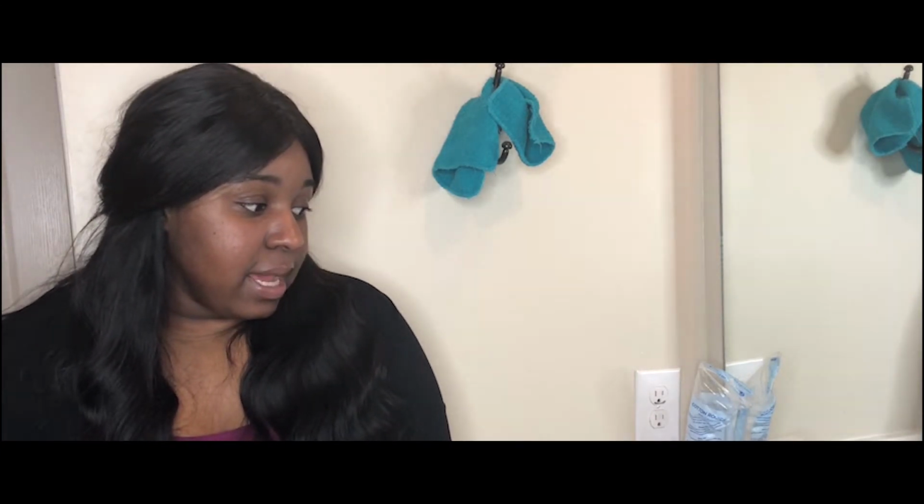So I'm going to show you guys a couple of products that I use for my skincare routine. It's going to be me trying this mask mainly. That's my first reaction to this mask. But then you guys are going to get a sneak peek of what I do for my day-to-day skincare routine. If you want to see all this, keep on watching.